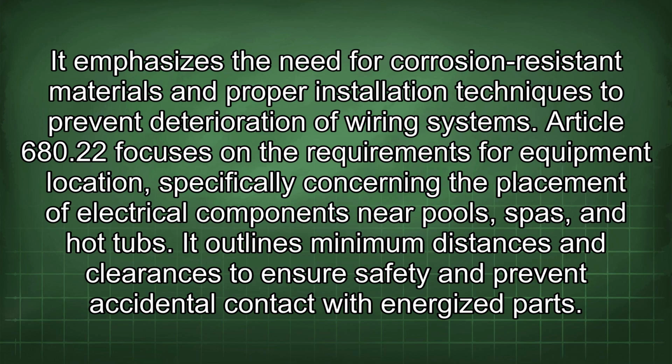Article 680.22 focuses on the requirements for equipment location, specifically concerning the placement of electrical components near pools, spas, and hot tubs. It outlines minimum distances and clearances to ensure safety and prevent accidental contact with energized parts.